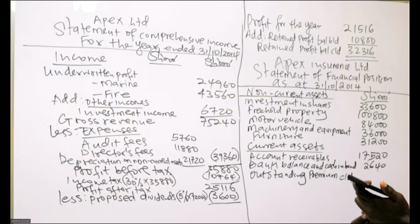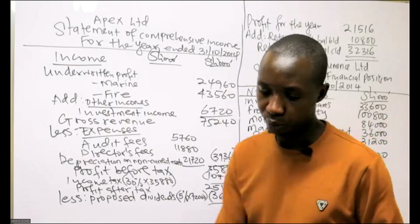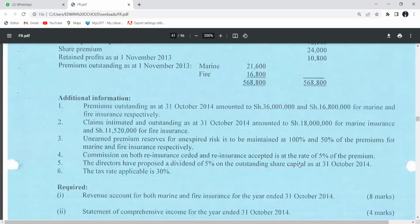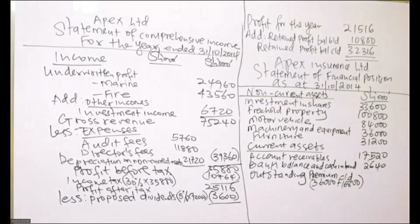You sum the two for marine and fire. Which figure are you summing? The one in the additional information. In additional information number 1, premiums outstanding at 31st October 2014: 36,000 plus 16,800. What are you getting? That is 52,800.